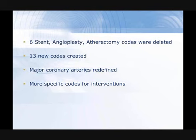Next, we're going into the percutaneous coronary interventions. You may ask yourselves on this, what changed? Well, we no longer have just the regular stent codes. We have 6 stent, angioplasty, and atherectomy codes that were deleted. We have 13 new codes that were created. Major coronary arteries are predefined, and there's more specific codes for the intervention.